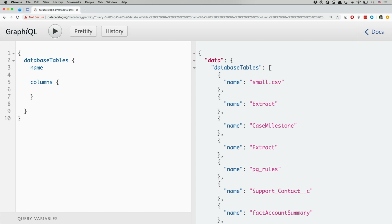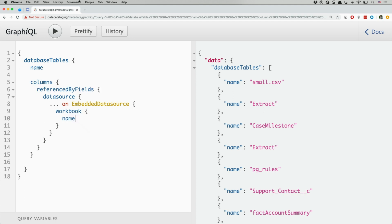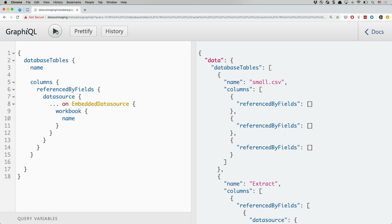So our columns are fun little guys, but they are referenced by fields. And then I can just go to data source, and this will only show me workbooks. It's a way to just get workbooks. And so here's all the workbooks, right? Anyone have any idea what we might have missed there? Is there another way to get to a table from a workbook? Published data source, that's right.